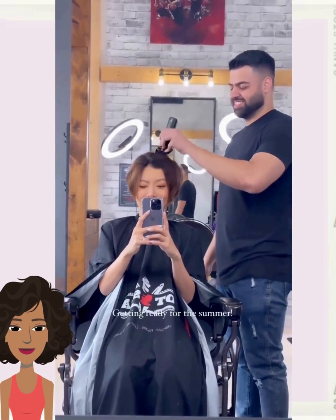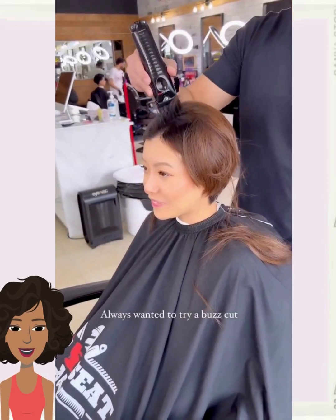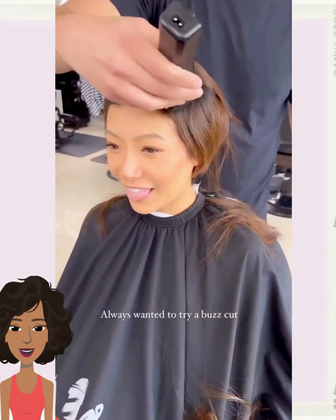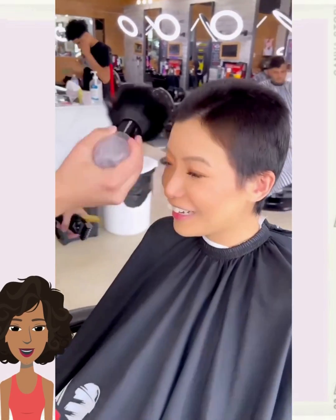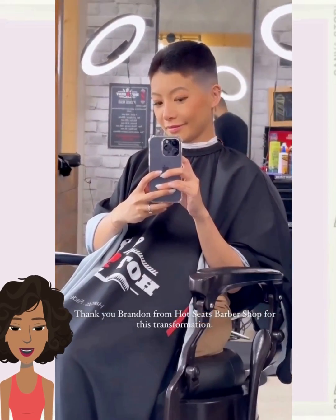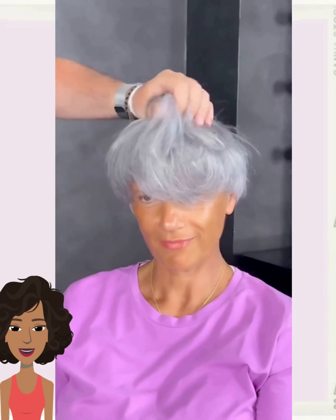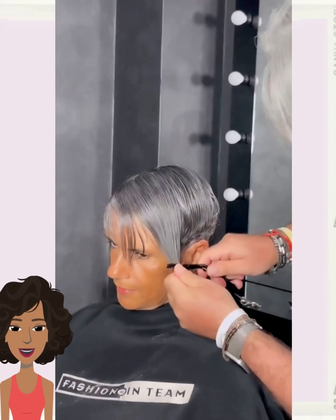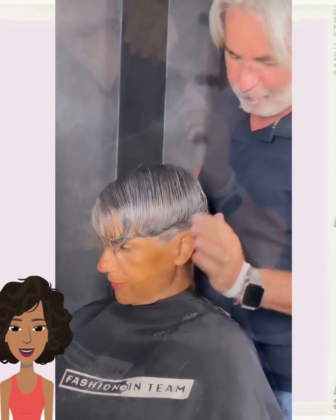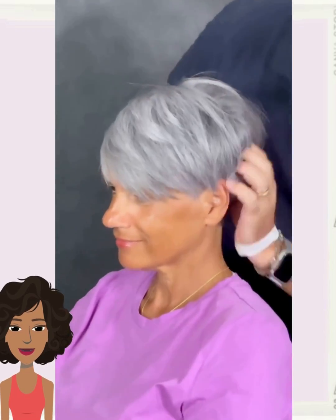Followed by someone who does a buzz cut. Oh, looks like she got a faded cut. Very nice. And then we see someone with a pixie, beautiful gray color, and she gets a nice cut refresh of her style. The color of her hair is so beautiful.